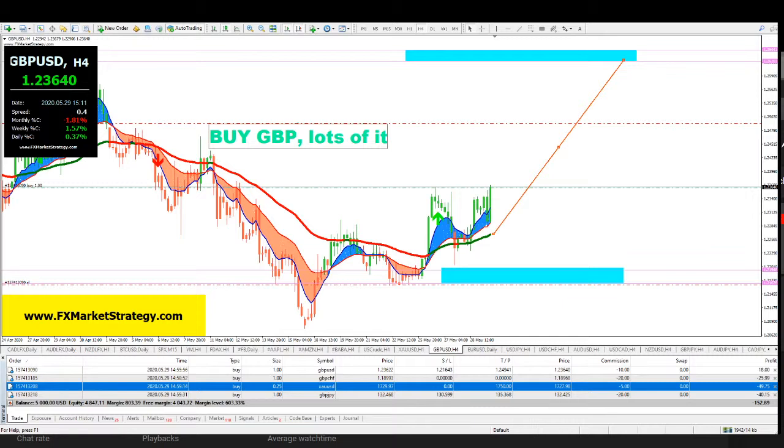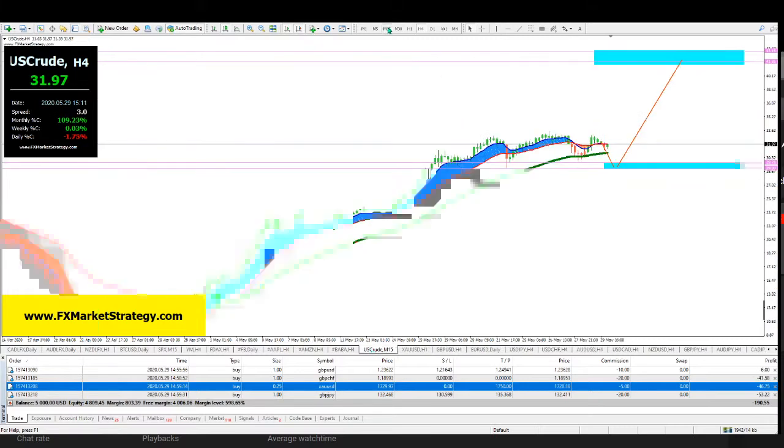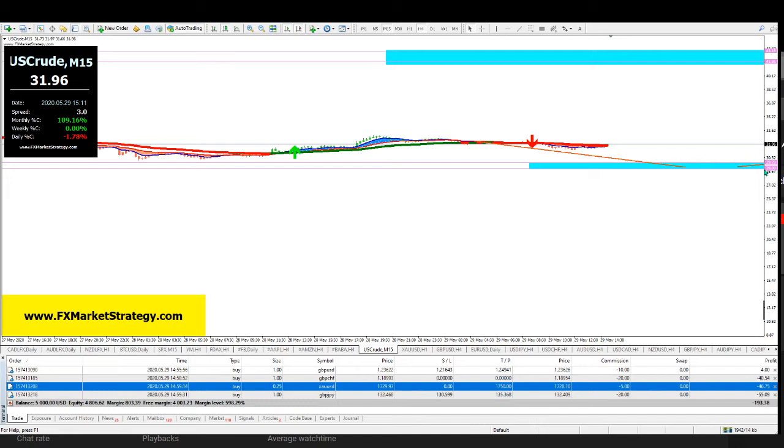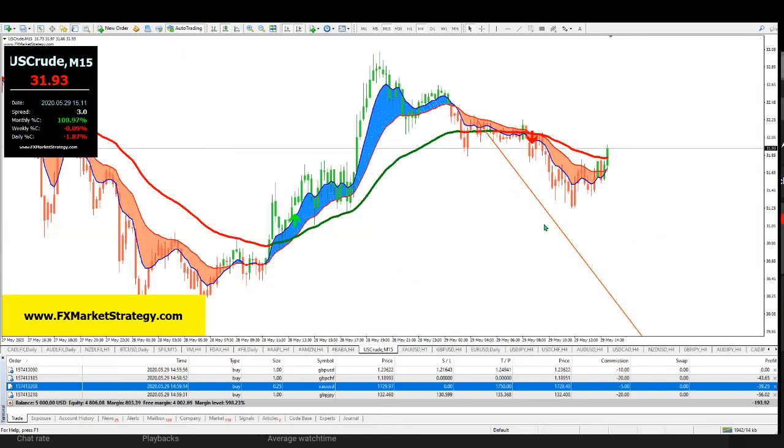So guys, I think the oil also possibly is a good buy. It looks like it's gonna continue to go up, so we can throw one crude oil buy. So if you go to the 15-minute time frame right here, if you can auto this one. So this is also a good buy. The correction finished, I believe, then it will start to reverse right here, so you can take this buy also.